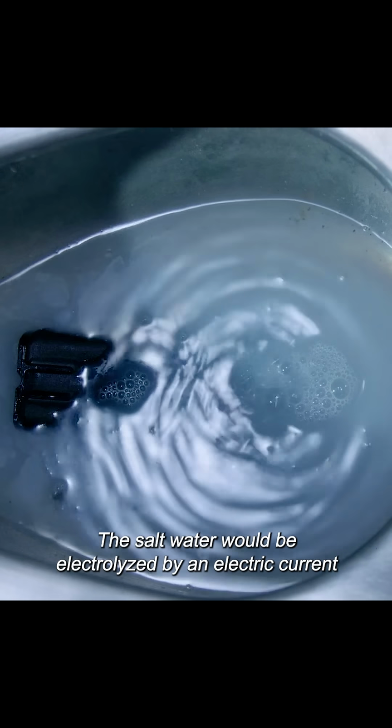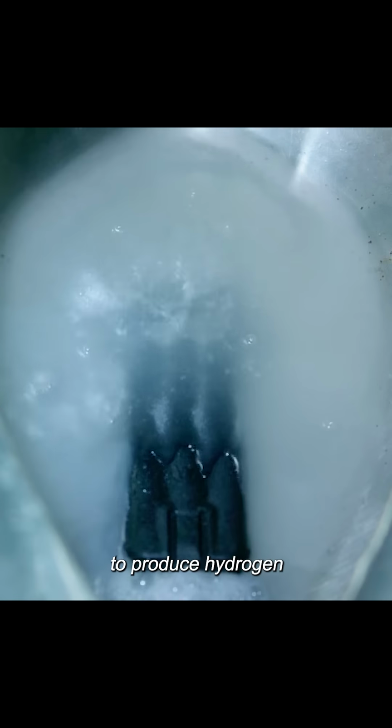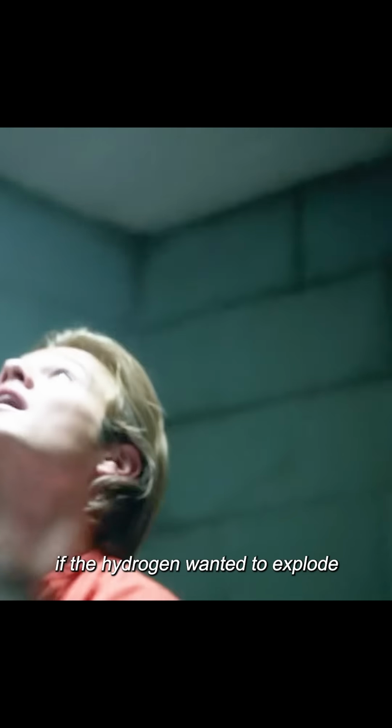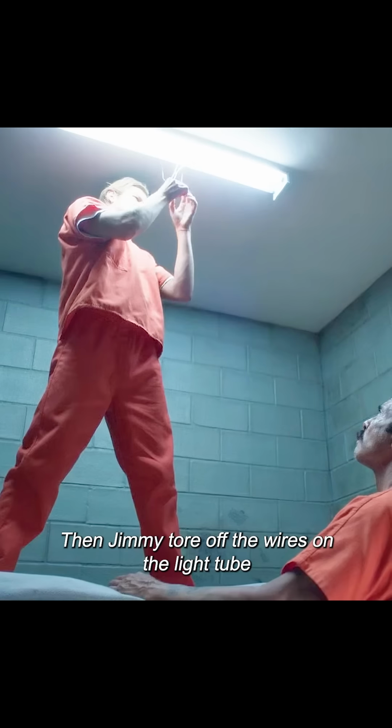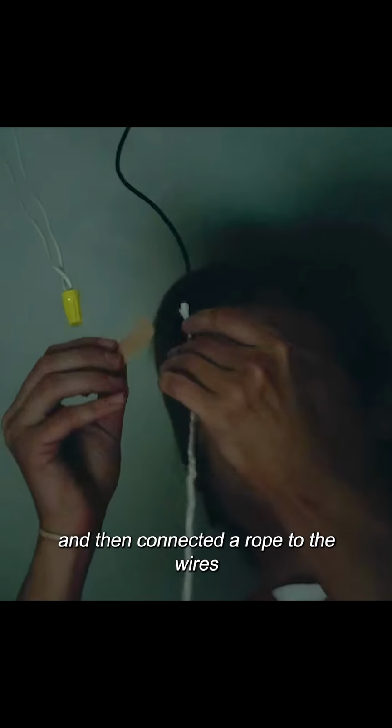The salt water would be electrolyzed by an electric current to produce hydrogen. However, if the hydrogen wanted to explode, he had to darken the room first. Then Jimmy tore off the wires on the light tube and then connected a rope to the wires.